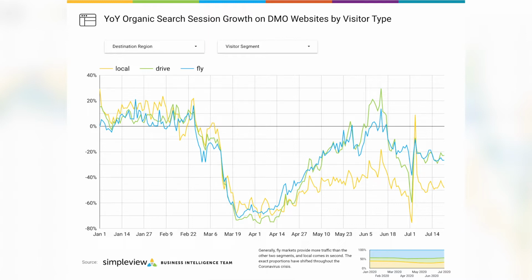What was interesting really is that starting in mid-April, fly and drive started to recover a lot faster than local did. That has pretty much been maintained even through some ups and downs since that time, which makes sense. A lot of that local traffic goes to event details or event calendars, where everything is pretty much canceled nowadays outside of virtual events. So it makes sense that we would lose traffic with that segment specifically. It's also nice to see the recovery happening more in those drive and fly markets, where we know that people are planning future trips, even during the crisis. So it's nice to see those people coming back.